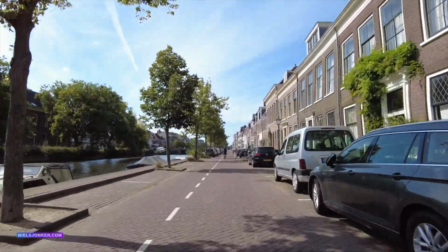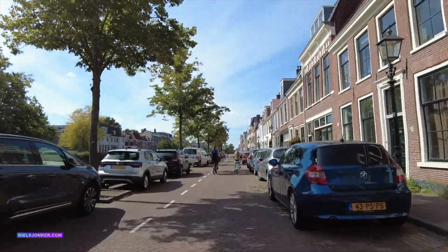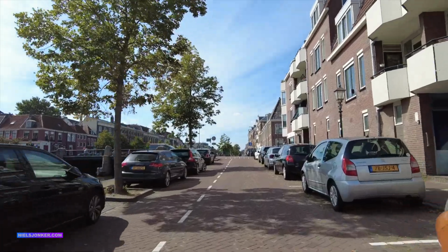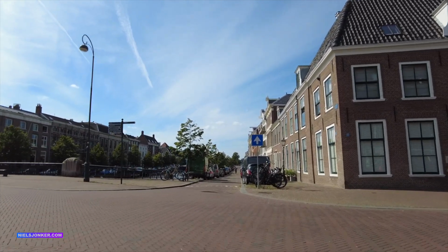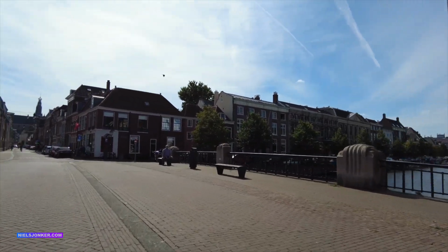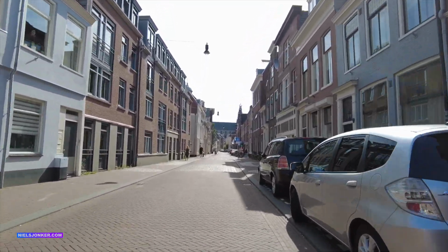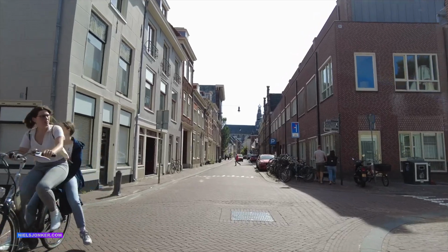So Amsterdam is famous for its canals, but Haarlem's got a few too. That church tower in the distance, that indicates the center of Haarlem. It's called the Sint Bavo. We'll be there in a minute.